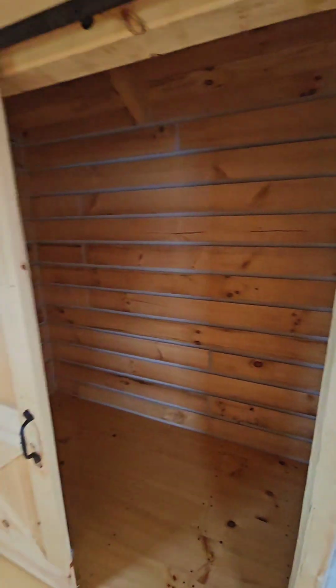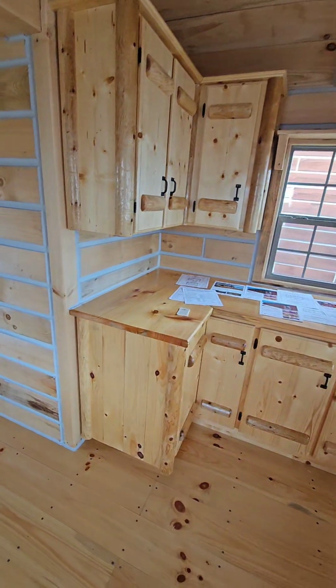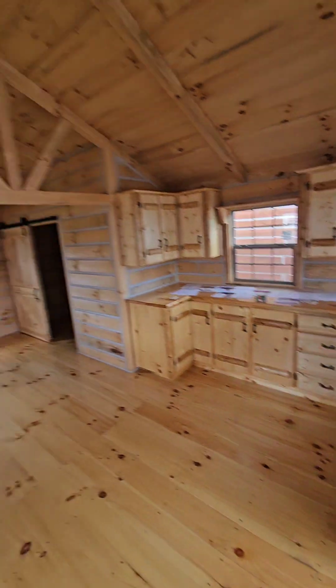Bathroom's gonna go over here. Okay. Got your kitchenette area over here. Built by the Amish guys.